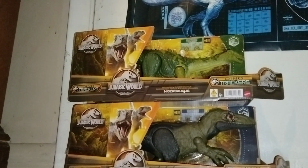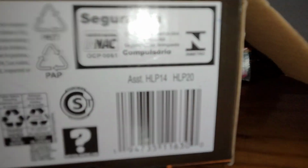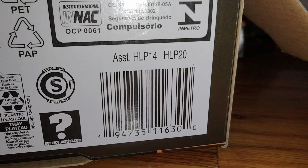So let's take a look at the Nigersaurus first. I'll always show off barcodes and scan codes if I can. Usually I can. It's the barcode for the Nigersaurus. So I got these off of Amazon. Also coming from Amazon is the Elasmosaurus, the Regaliceratops, the Orkoraptor, the Postosuchus, and I believe there's one more somewhere.